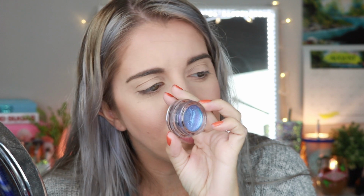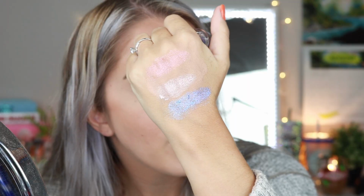Really, really pretty. Then we have this Starry Night one. It's a bit of blue and purple mixed in. That's a really pretty color. I hate that the more you rub your finger into it, though, the more this top layer goes away and it starts to reveal that weird layer underneath. That's a little weird. But that's the shade right there.